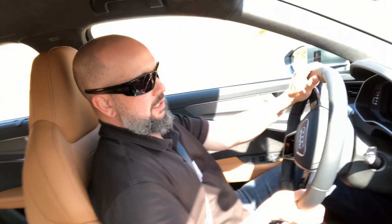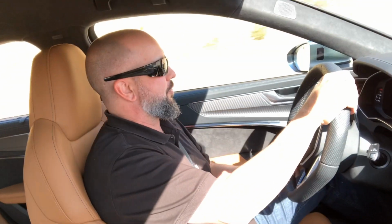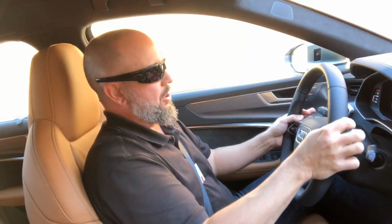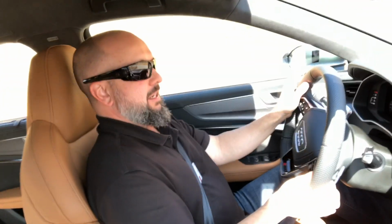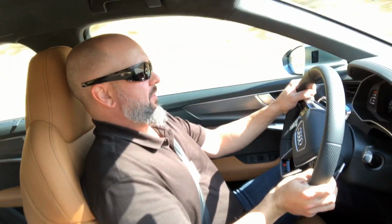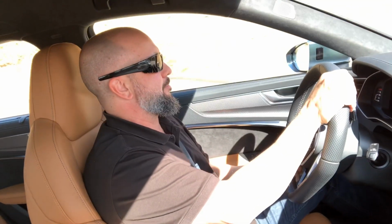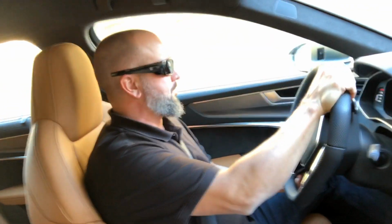When you leave it in comfort or auto, the car just brilliantly figures out, or the suspension figures out, what it needs to do. And even in comfort, I mean, the car stays relatively flat. The tires are always doing exactly what you want them to be doing, and the ride quality is impeccable. Seriously impeccable, even driven this way.